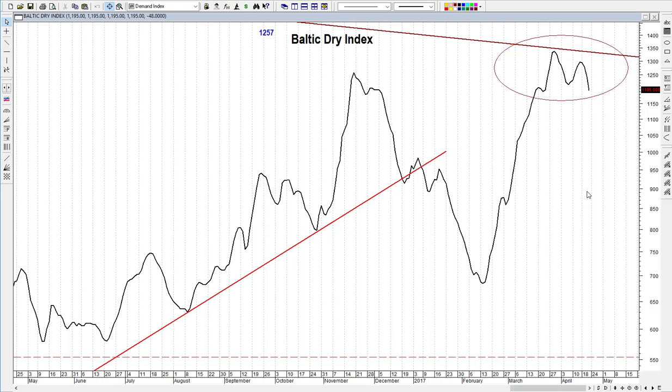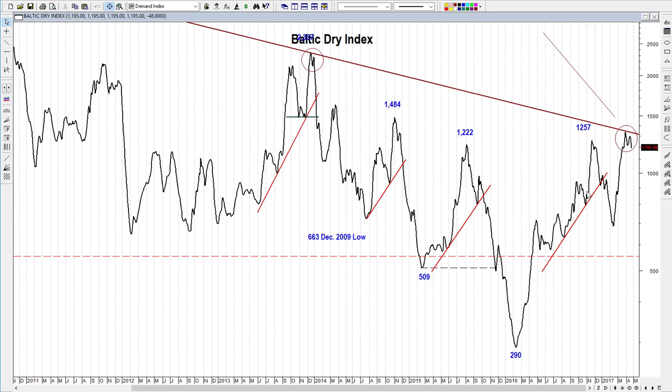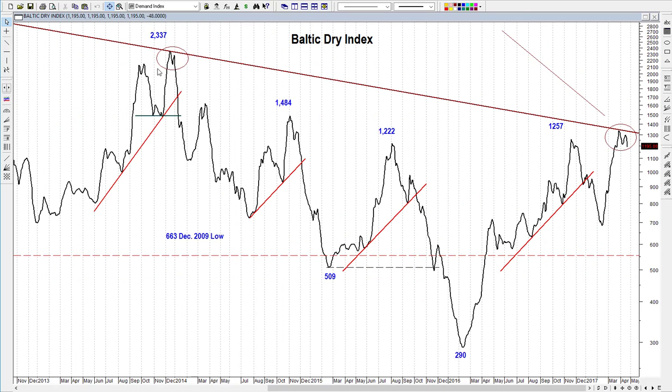Let me give you the bigger picture of what's going on. This is the bigger picture. It's not even the biggest, but we'll get to that in a second. This is right at trend line resistance. It did a little M top over here like that. You see this fairly often. It doesn't always have to be, but we're getting it again. So this tells me that there's a decent chance that the BDI is getting ready to head back south again.